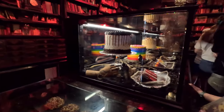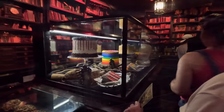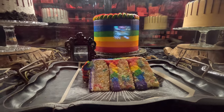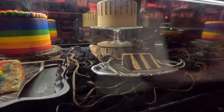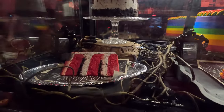And oh, there's the cake. We got a rainbow cake in the middle that looks really nice. Rainbow crunch cake, red velvet. I don't know what the crunch is. Almost looks like maybe a Fruity Loops or confetti type cake. This one, peanut butter chocolate cake, we've had that, I think. Yeah, we've never had the red velvet.